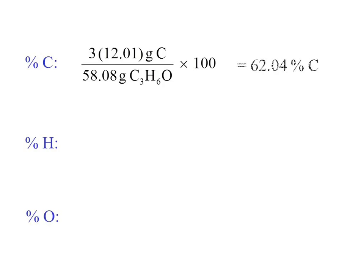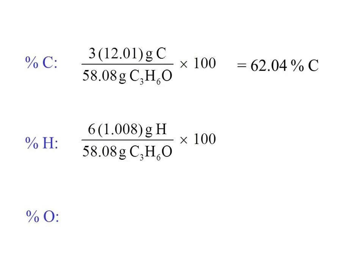And I usually go ahead and even throw in this term right here. I usually say it's times 100%. Okay. So 4 sig figs, weight-wise, carbon brings 62.04% by mass for acetone. Hydrogen's very similar. So we said the mass brought is 6 times 1.008 grams of hydrogen per, again, that 58.08 grams for the total compound, times 100%, rounded to 4 sig figs, 10.41% by weight is hydrogen.